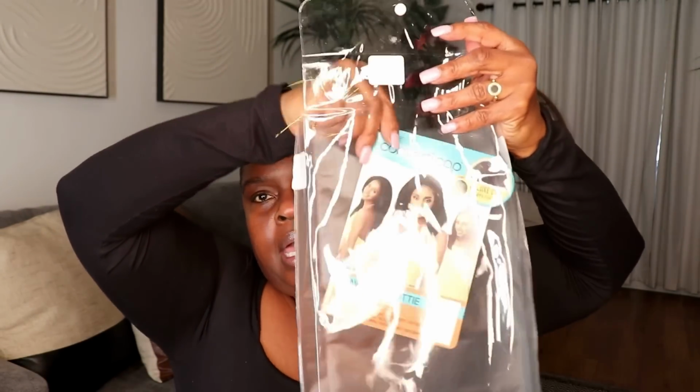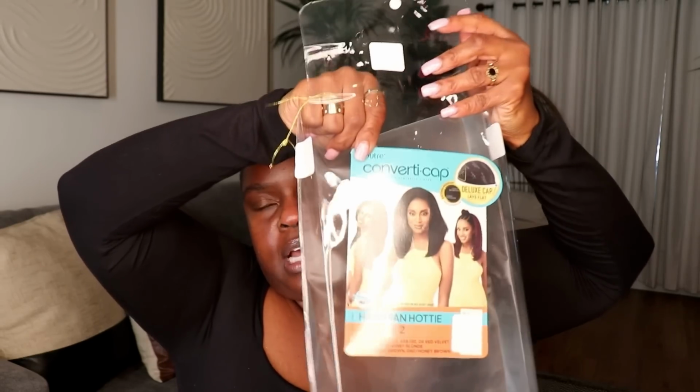Basically I take the little card that's inside, and I like to tape them inside of these bags. So I just get some clear tape and I tape it inside of the bag, and then I store the wig in there. So that's a tip for you if you have a lot of wigs. That's a good way to store them. You tape the little picture on the front, and that way you know what wig is inside of the bag.